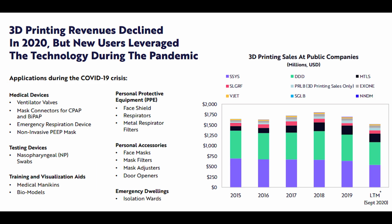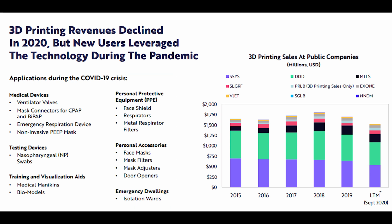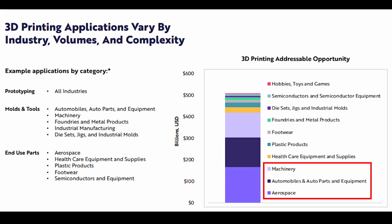ARK also points out that while revenues did decline in 2020, the industry as a whole received a substantial boost in exposure during the Rona. 3D printers were used to help with the manufacturing of a wide number of essentials like ventilator parts, face shields, respirators, and even face masks. The crazy part is that these end consumer products are such a small portion of this market. ARK is projecting that aerospace, automobile parts, and machinery will account for nearly 80% of the total 3D printing market, which, like I said, is still in its infancy stage.